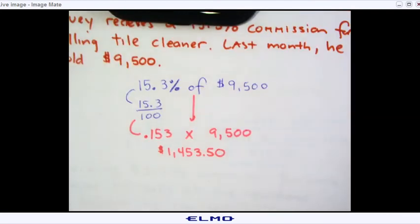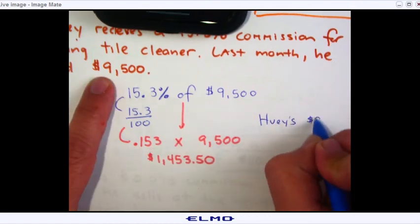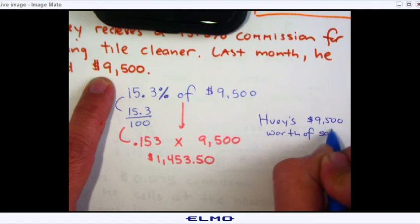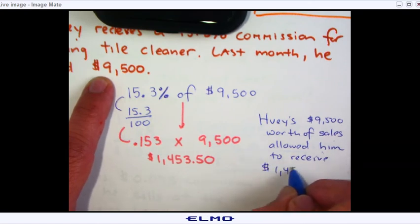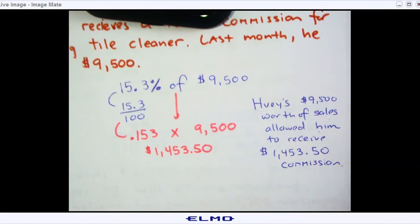Now let's go ahead and write a sentence. A good sentence would be: Huey's 9,500 worth of sales allowed him to receive $1,453.50 commission. And that's it. Okay, and that is it for that one. Pretty easy. Pretty easy.